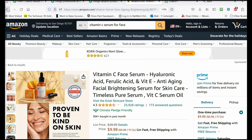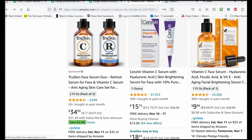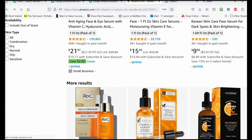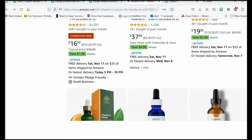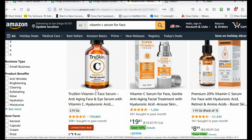And so that one looks good. Let me see if I can also show you one that I typically use, because they are the Mac Daddy of all the vitamin C. It's this one called True Skin. Where is it? It's jumping around here for me. This one, True Skin. Vitamin C facial serum.